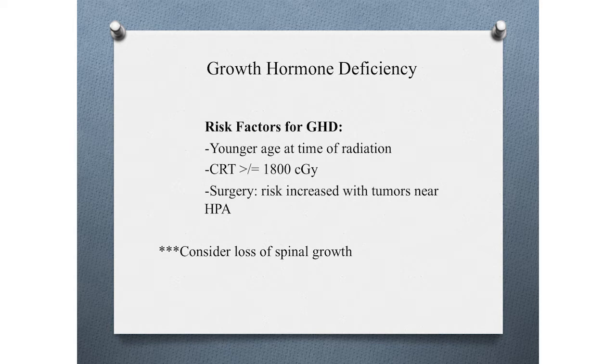Greater than 1800 centigray of radiation, oh, I pressed the wrong button. Can I go back one? Thank you. We used to believe that children were pretty safe somewhere around 2400, and we've found more and more often that sometimes kids will begin to show at least partial growth hormone deficiency somewhere around 1800 centigray.